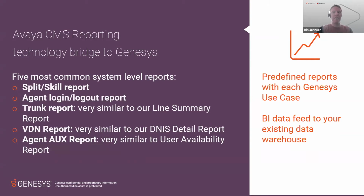They are written to demonstrate the business outcomes defined within those use cases and support the financial benefit benchmarks provided during the assessment workshops that we will undertake with you. Now, from a historical reporting point of view as well, we have the ability to suck out all of that historical data from Genesys Cloud for you to then feed into any existing data warehouse or BI tool that you may have as well.